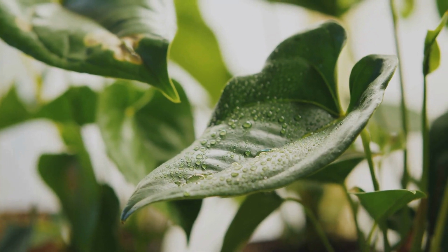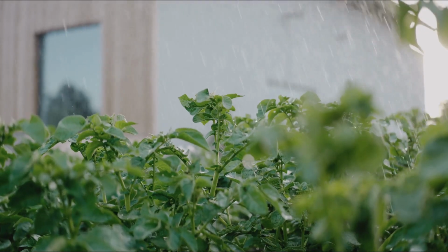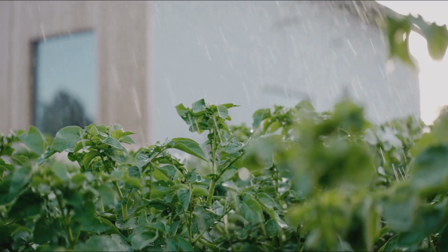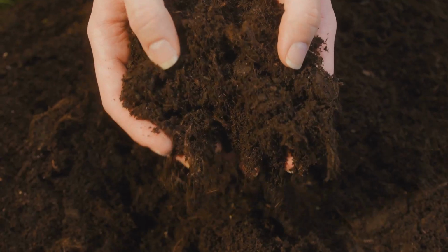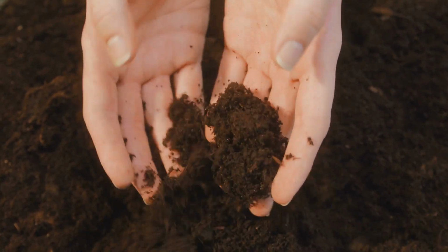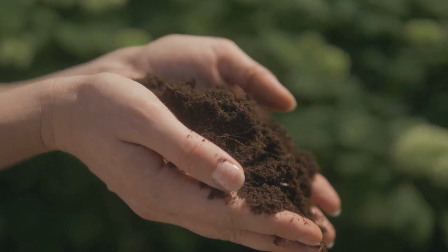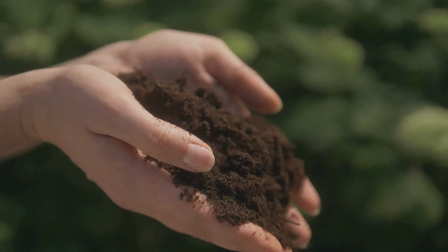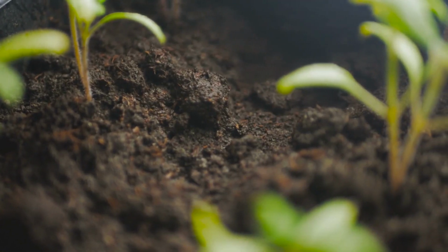Next, water. Watering may seem simple, but it's more than just pouring H2O into a pot. Each plant has its preferred watering schedule, and the amount of water required can fluctuate with the seasons. Lastly, soil. This is where your plant draws its nutrients from. The right soil mix can mean the difference between a thriving plant and a struggling one. Different plants need different soil types, and even the pH level can affect your plant's health.